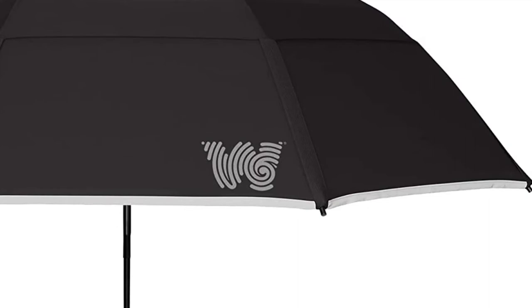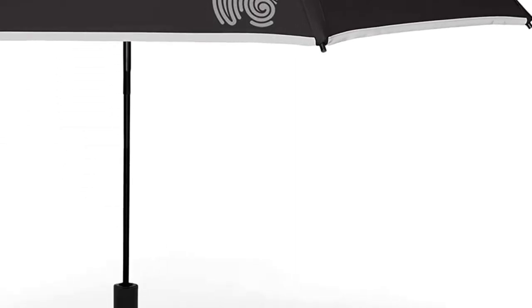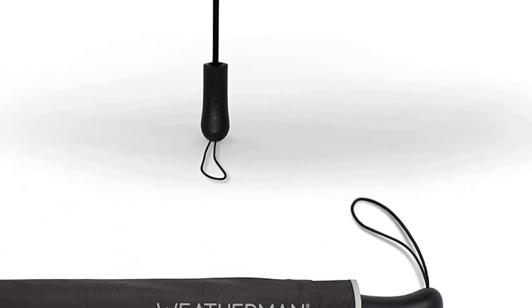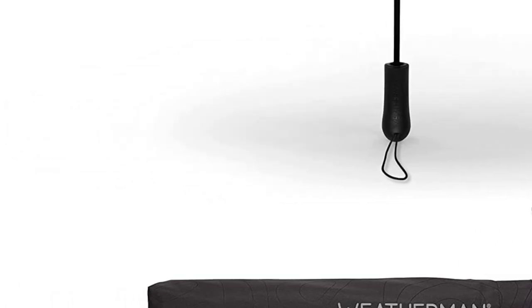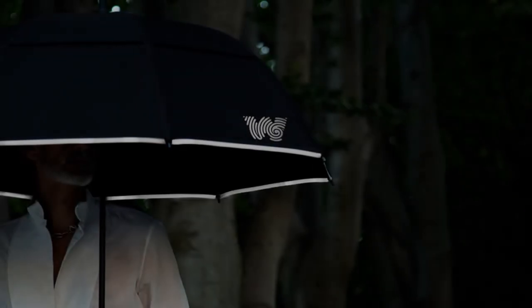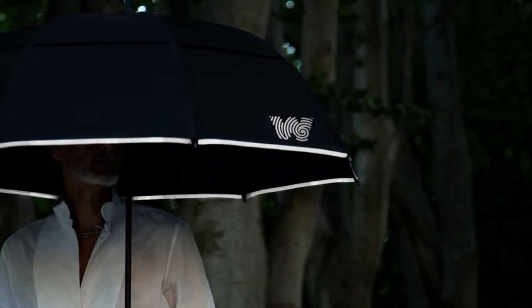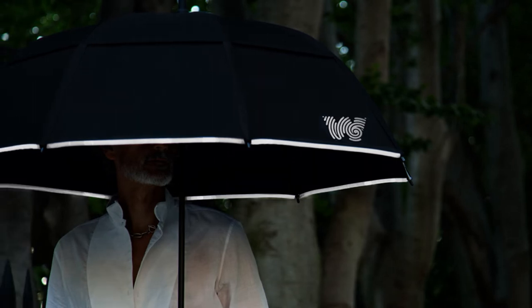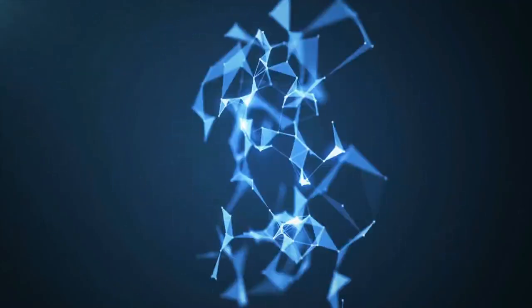It is made of fiberglass and has an auto-open button. When closed, it measures 19 inches and has a 42-inch circumference when open. If you want something a little bigger, the brand also has a golf model and a full-length stick model. What's my favorite part? The vented canopy of this umbrella has been wind-tested to resist gusts of up to 55 miles per hour.